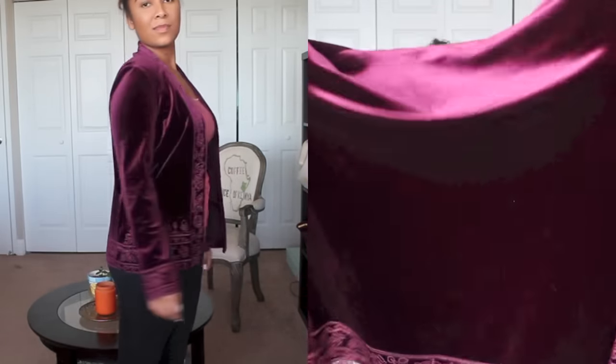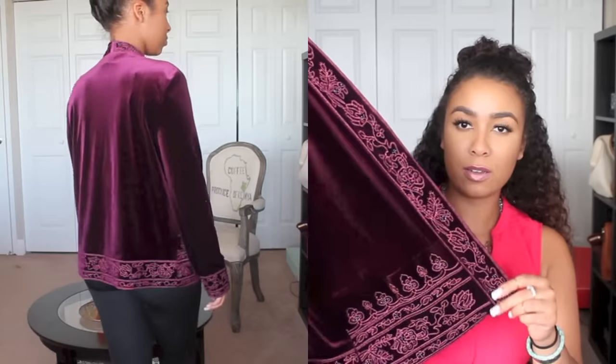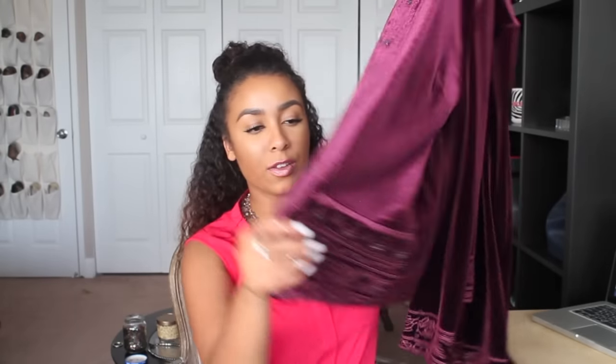But it's just this really pretty wine color velour cardigan. And then I love the detail that it has all the way around it. It's embroidered, embroidered all the way around and beaded. It is so pretty. It literally goes all the way around the edges, super thick in the front right there, and then all along the bottom. And it's also embroidered on the sleeves, which I thought was really, really pretty.